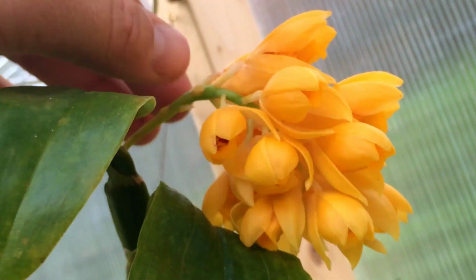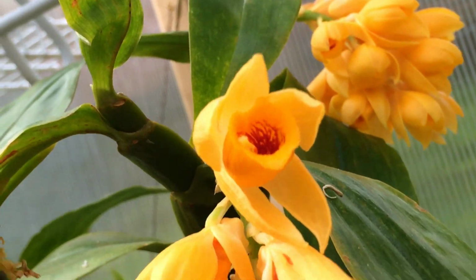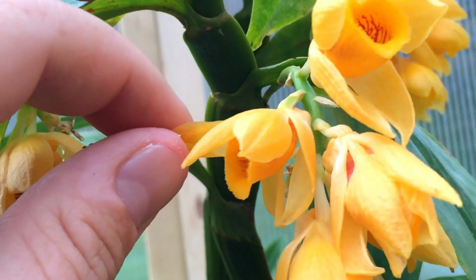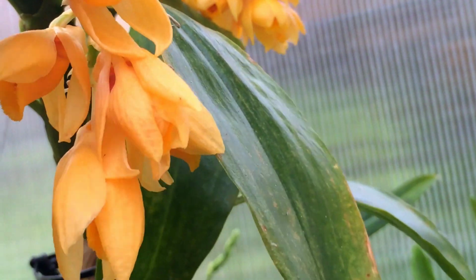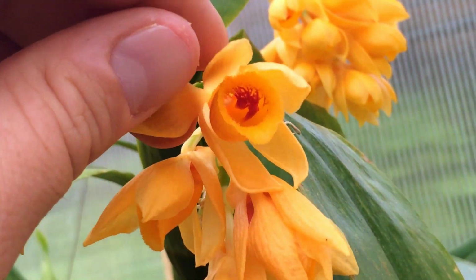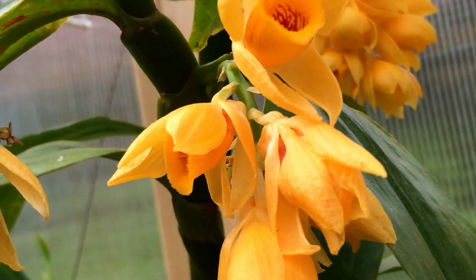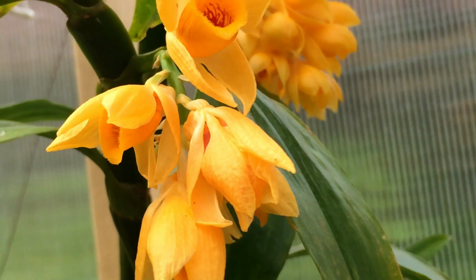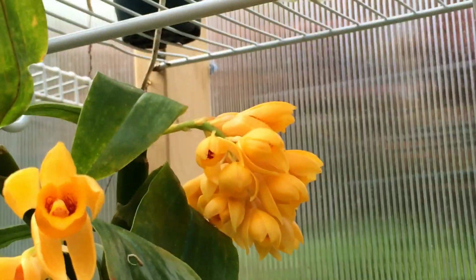They last maybe 2 weeks, and for some reason with this guy, I consistently get a few that bud blast. I don't know why. Bud blast happens just before the pigment transfers into the flower, and the buds actually just turn yellow and fall off instead of getting pigment. But these ones are already on their way out now. But those ones are looking really good over there.